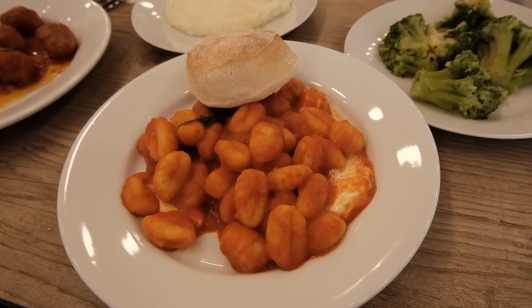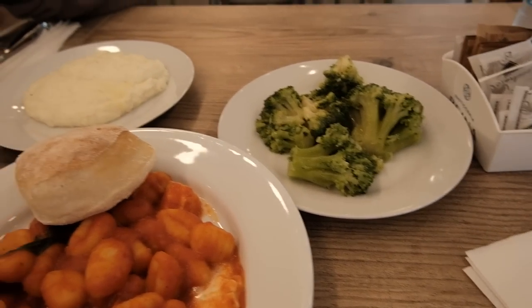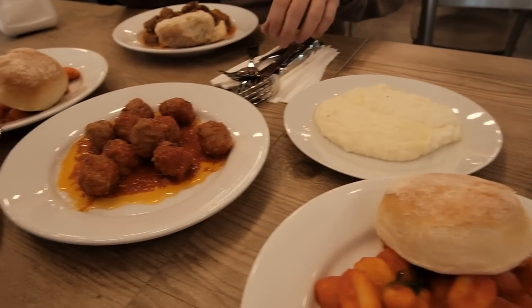Hey you guys, we went across our hotel and we are now at this pasticceria called Marina Pasticceria. Pero meron pala silang food. So, dito na kami magla-lunch bago kami pumunta ng Domo. We got their gnocchi, tapos meron silang broccoli, mashed potatoes, meatballs.